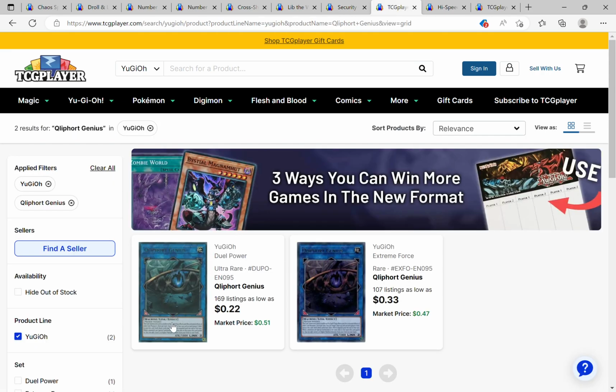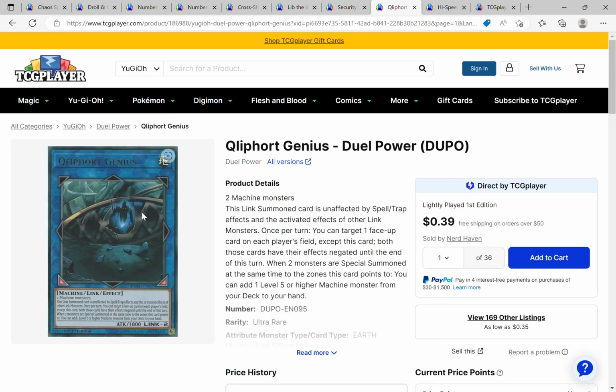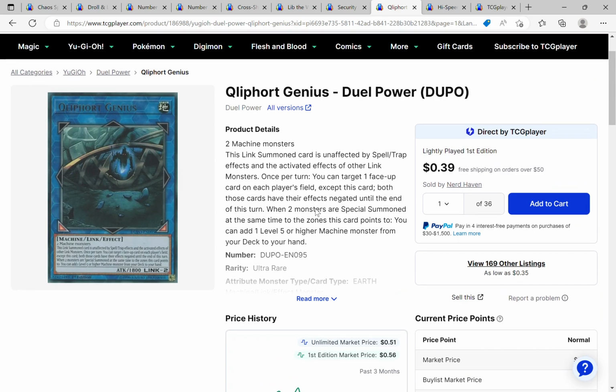Alright, Cool for Genius. This is a card where I pulled these out of bulk as penny stocks, whatever. They were less than pennies. They're very cheap. I always pull these out of bulk, and I just keep them to the side. I just don't know when this thing is gonna take off.